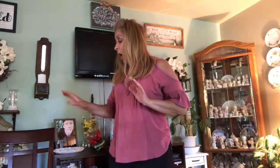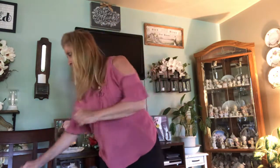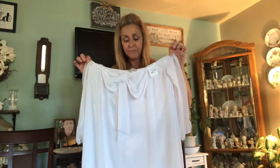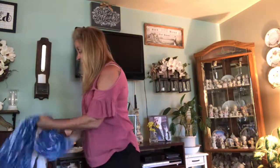And the rest of this haul is clothing that I picked up at the Salvation Army. All these clothes, I paid $18 and some change. I don't remember the exact change. So I picked up this really pretty white blouse for $1.50. It's actually a dress. This is like my best find.